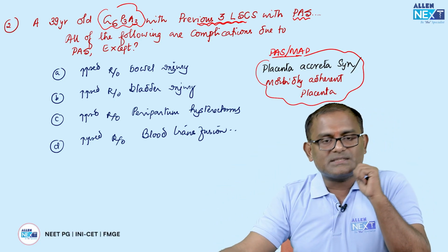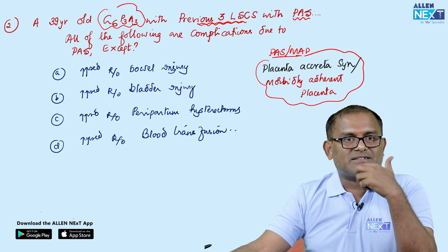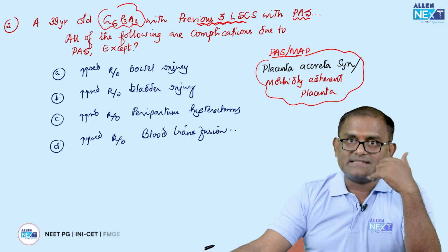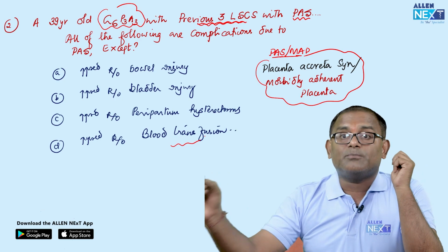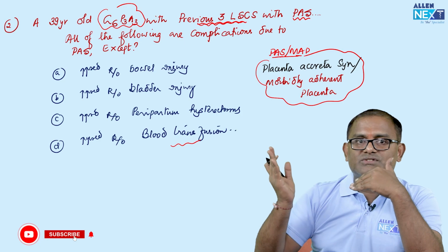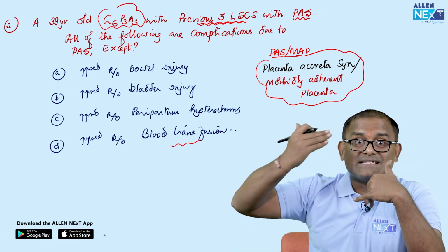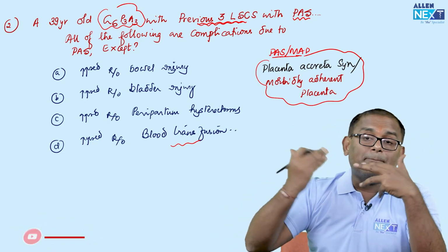Now, she is a Gravida 6, Para 3, Abortion 3 with previous 3 LSCS with PAS. All of the following are complications due to PAS. Definitely, due to this accreta syndrome, there will be increased risk of bladder injury, increased risk of peripartum hysterectomy, increased risk of bleeding leading to increased risk of blood transfusion, and increased risk of bowel injury also. But when compared to bladder injury and bowel injury, what has more chances? Bladder injury, because placenta percreta involves the serosa of the uterus, which involves the bladder mucosa also. That's why there are more chances of bladder injury compared to bowel injury.